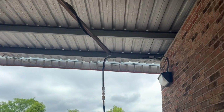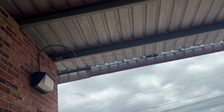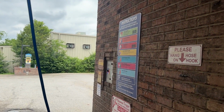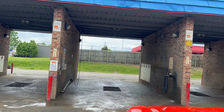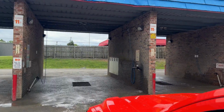And I don't see any cameras. I don't see cameras in this bay. Gotta have the cameras in each bay, because what if someone tries to smash this up? Gotta catch them. Pokemon. So you can see how big it is. 1, 2, 3, 4, 5, 6, 7, 8, 10. It's 11 bays like I thought.